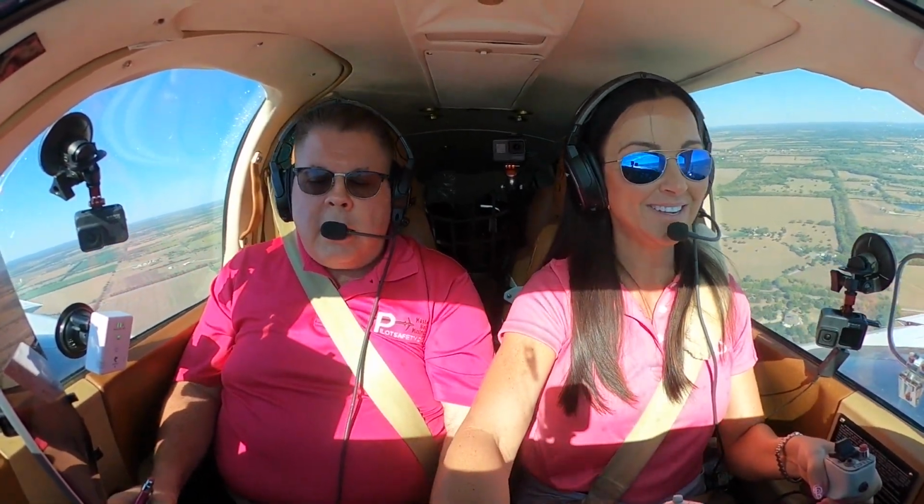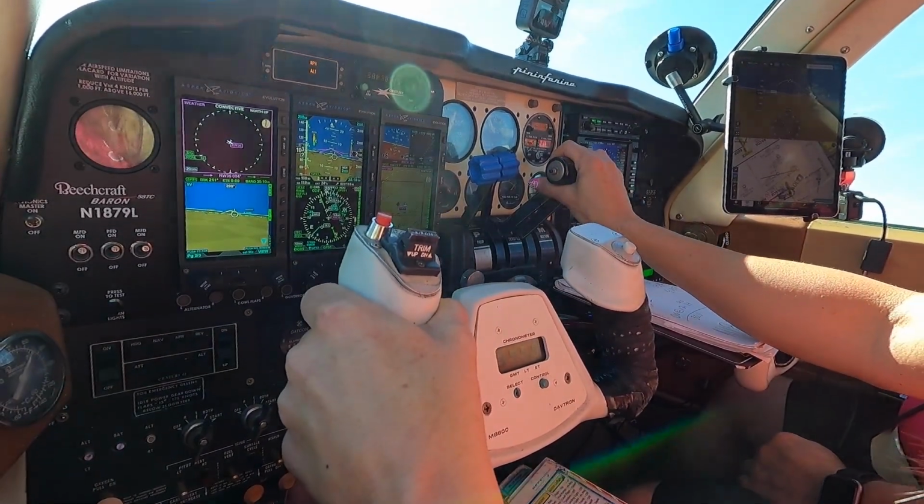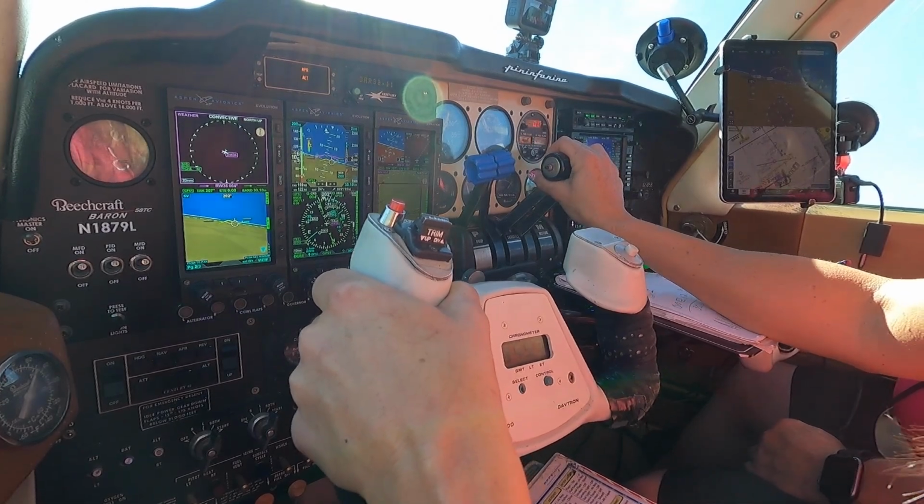Airport is in sight. All right, gear down. You can power back and begin your descent. You can put another notch of flaps in. We have a lot of wind.